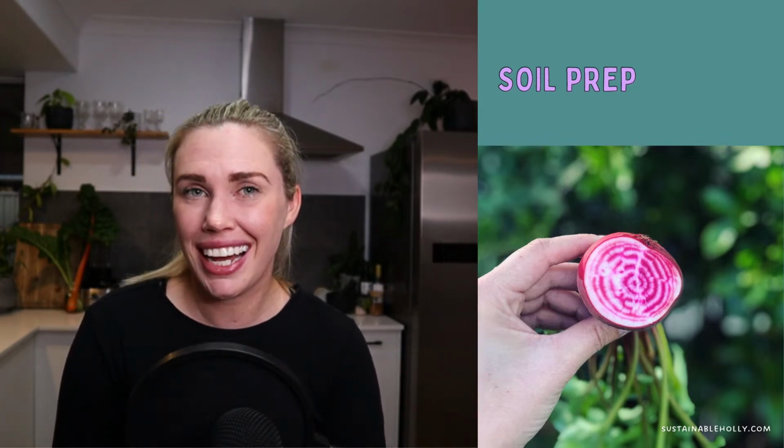So in terms of how deep you sow your seeds, this is probably one of the main problems that people have: they plant their seeds too deep. Most of our root vegetables have tiny seeds, so you don't want to be putting too much soil on top. Just a light sprinkling on top. And in terms of carrots, you basically want nothing on top.